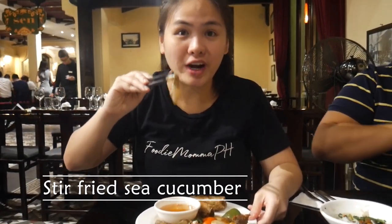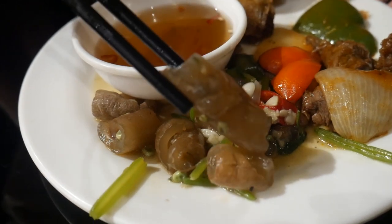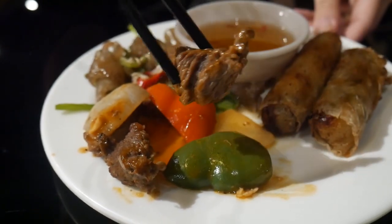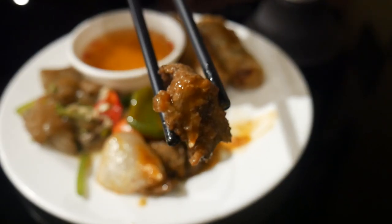So let's try the stir-fried sea cucumber. My first time. A little spicy. Interesting texture, a little jelly. Good flavor. My first time trying ostrich. Oh, that's like beef. I've never had ostrich. Chase it with some onion, bell pepper.